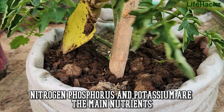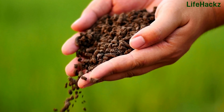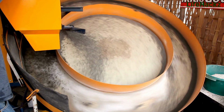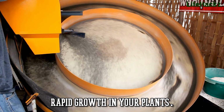Nitrogen, phosphorus, and potassium are the main nutrients that plants need. Now we will discuss with you what is the difference between synthetic and organic fertilizer. Synthetic fertilizers are very fast acting and you can see results of rapid growth in your plants.